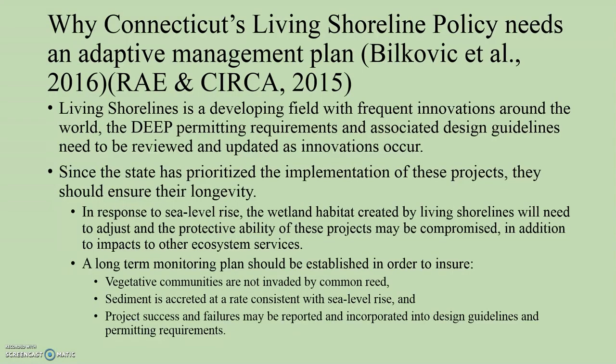Now, why does Connecticut's living shoreline policy need an adaptive management plan? The citation for RAE is Restore America's Estuaries, and CIRCA is the Connecticut Institute for Resilience and Climate Adaptation, which was also established by the same public act that prioritizes living shorelines. This is a developing field. There are frequent innovations and updates on design guidance and permitting guidance, and so there needs to be constant review and updates as innovations occur. Since we're prioritizing these projects, we need to ensure that they have good longevity.